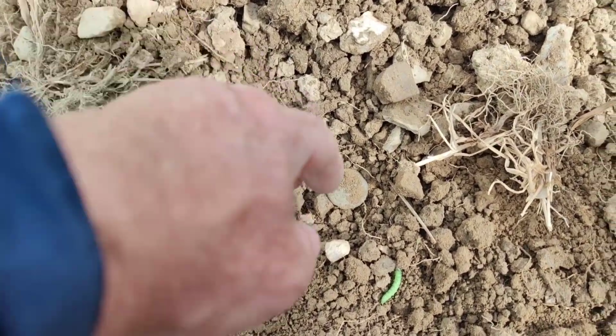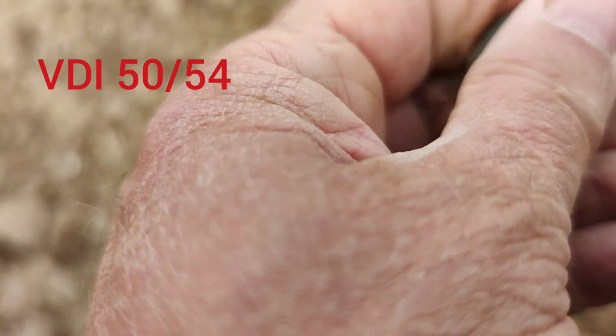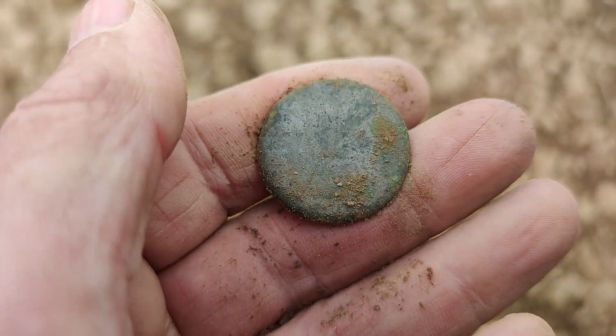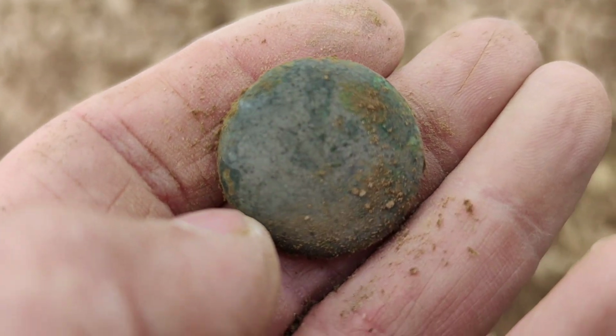This was a right jumpy target in the 50s, 54, and it's a button. Quite a big one as well. Don't think it's probably got a pattern on it. Right, on to the next hole.